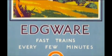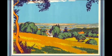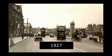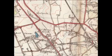Posters like these, depicting rolling countryside, got people to migrate here in their thousands, and as you can imagine, it had an enormous effect on the area, transforming rural Middlesex into suburban London. Just look what happened to Edgware. This is a map of the area in 1924, just after they finished building the new tube station.